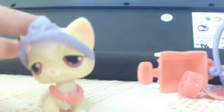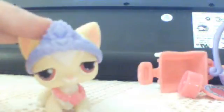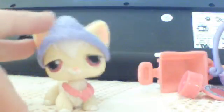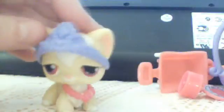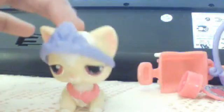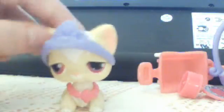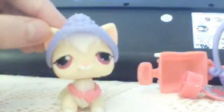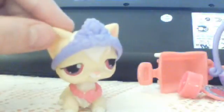So, petshoplover, you chose some LPS from my trade video and my rare trade video, and yes, you may have them. You can have all of them, but for this trade offer, you can only choose four. I chose some stuff from your trade, and all the stuff that I chose is worth four pets, so you can choose four from the ones that you listed on my trade video thingy.